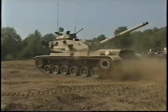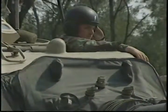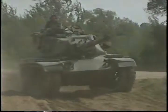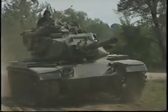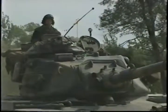The tankers of the 210th Armor come from all walks of life: electricians, truck drivers, carpenters. Many served earlier in regular Army tank battalions. The experience of the Guard tankers is very different from regular Army service. The Guardsmen spend less time with their military tasks, but the units have a stronger tie to the local community.